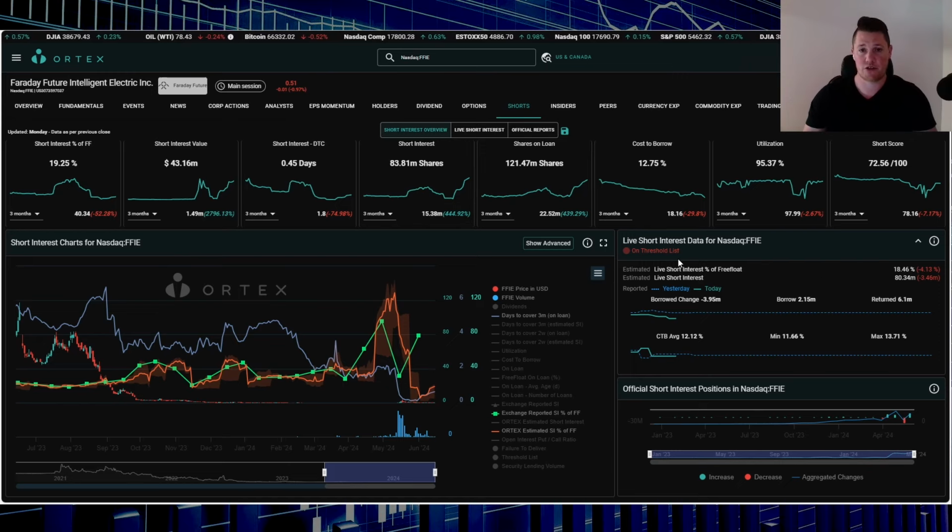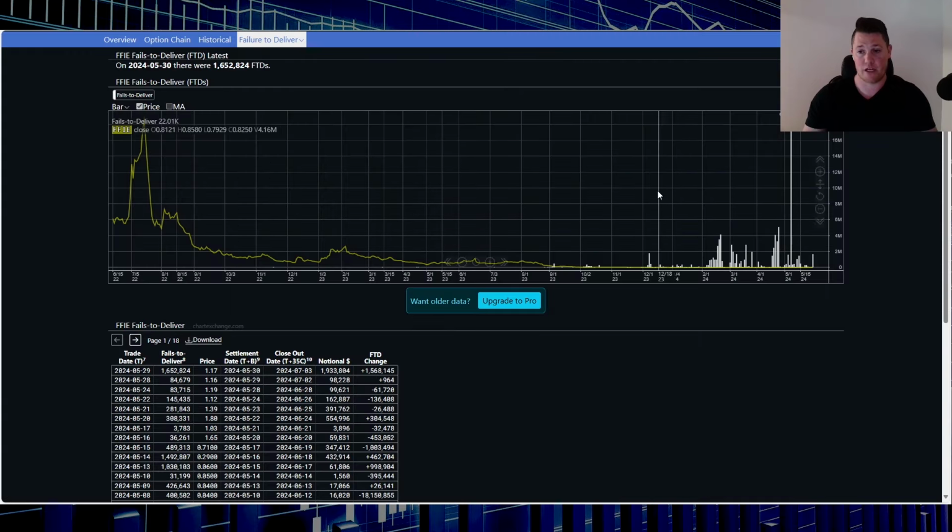Still on the threshold list, so you do see a lot of failure to delivers, and that is very apparent right here. But no matter what, this could run rampant, like 10 times the amount, it still comes back down onto the SEC. So it's very apparent that there's naked shorting and everything, but the SEC does need to do something.